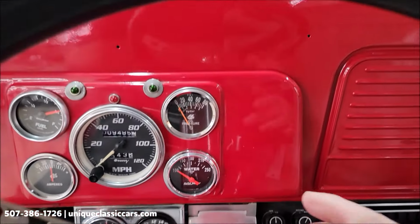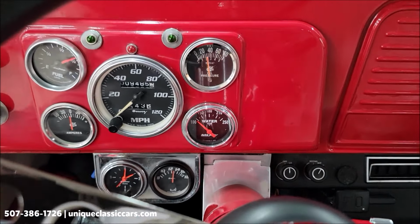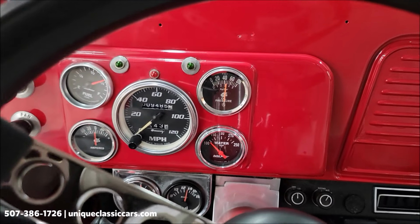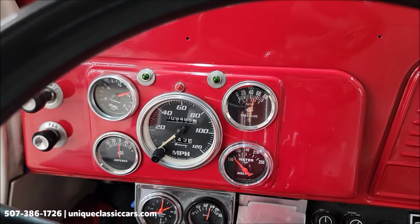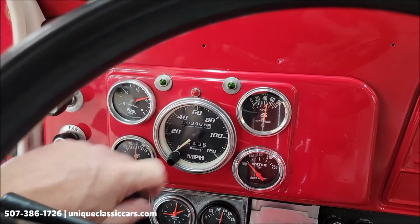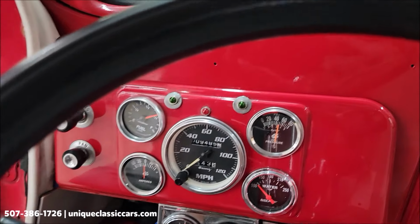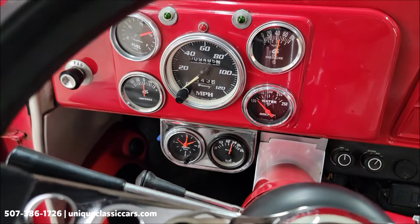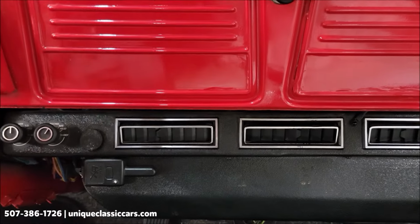Let's go ahead and fire this up. This has been a smooth runner every time I've started it up. Oh, small block Chevy under there. You can see fuel gauge, oil pressure, the amp meter, water temp. That was a cold start. Down below, we have a clock, battery gauge.